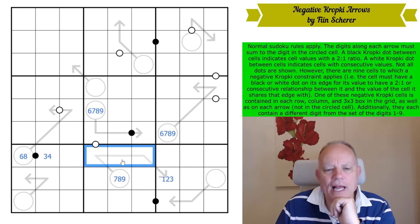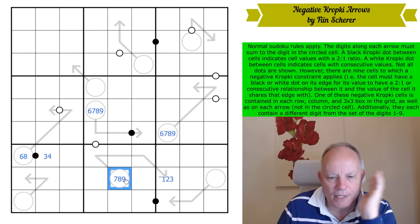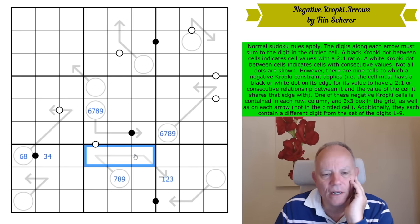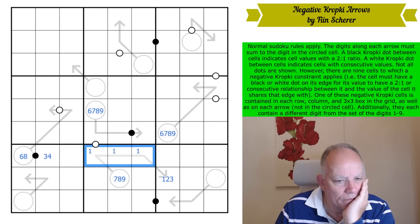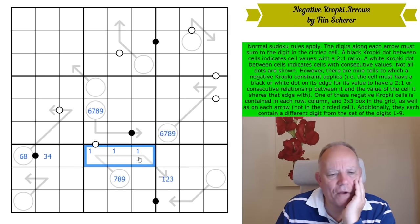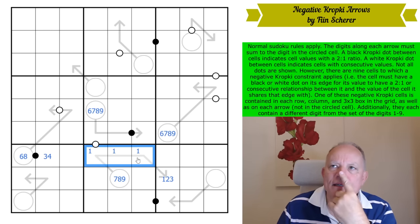These add up to 8 or less, because this can't be more than 9, obviously, and this must be at least 1, obviously. But that means that these three cells don't add up to more than 8, so they have to have a 1 in. And I'm just wondering, they can't be 1, 3, 4. No, they couldn't have been 1, 3, 4. Oh, they could have been 1, 3, 4. That is 8.